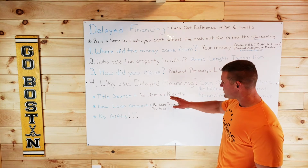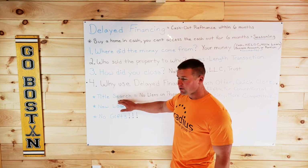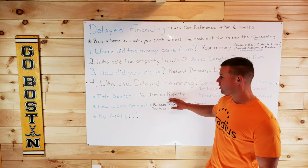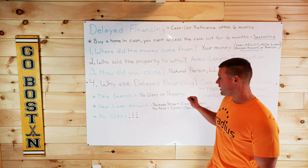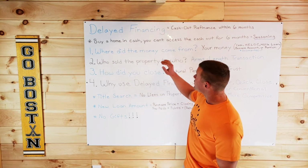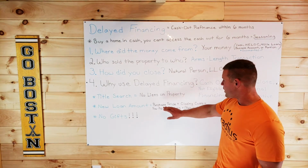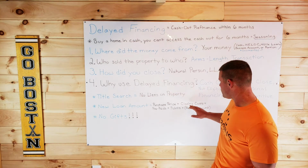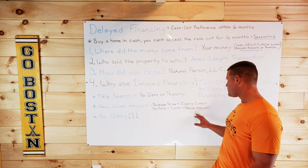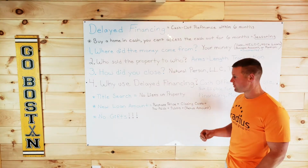All right, and then these last three things that I wanted to hit on real quick. There's going to be a preliminary title search during this delayed financing, and there can't be any liens on the current property that you're using the delayed financing for. And then the loan amount for the delayed financing, which is essentially a cash out refinance, can't be more than the purchase price, plus the closing costs, plus the prepaids, plus the points, and plus any rehab amount, as long as you put that rehab amount on the settlement statement.